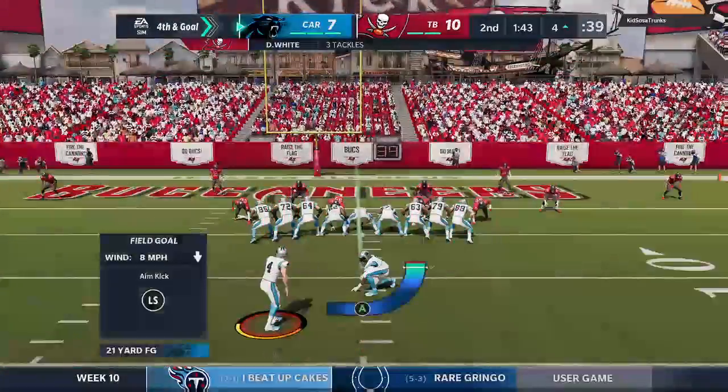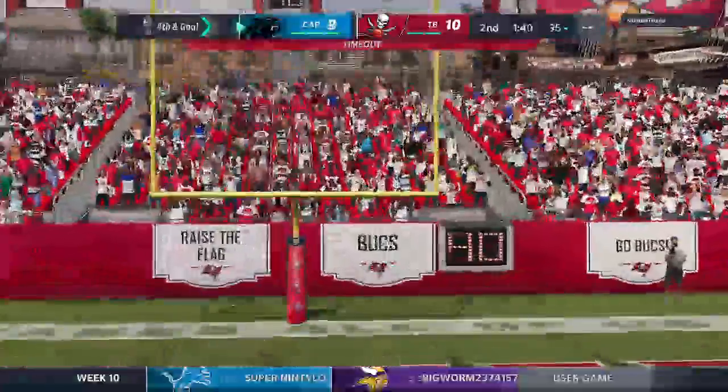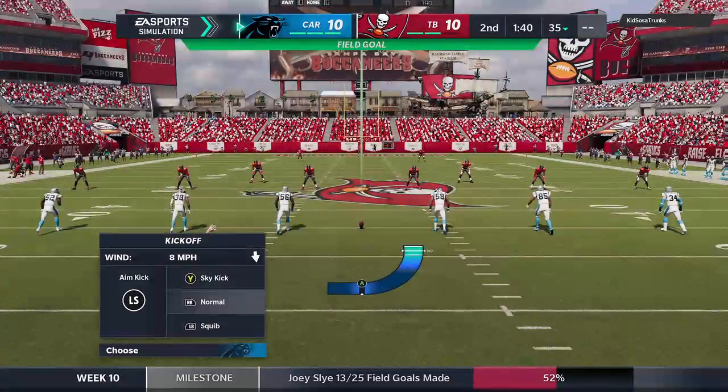Joey Slye on now for the Panthers. From the right hash here, should be an easy one. A 21. And his kick is good. And that will knot us up at 10. So the field goal there caps what winds up to be an 11-play drive.